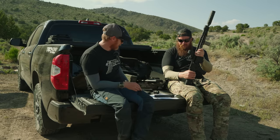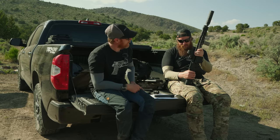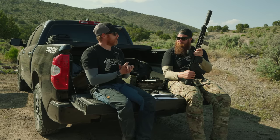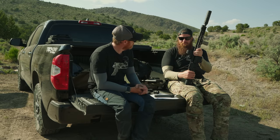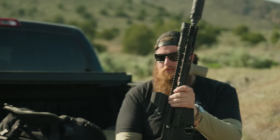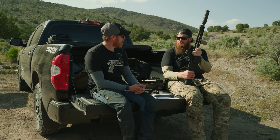Is it an optic I could really get on board for duty use, hard use? Not really. I haven't had any issues with it, but there would be a limitation to how far I would want to push that based on environmental concerns, battery life, things like that. Is it bad? No. Would I necessarily go out and spend my money on it? I probably would not. Cool. So that's about 7 red dots under $500.